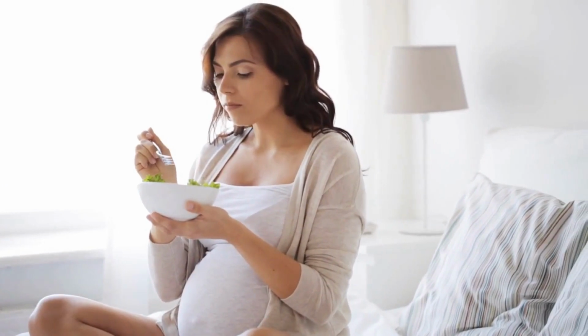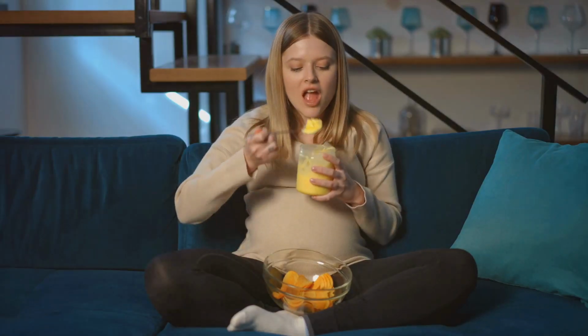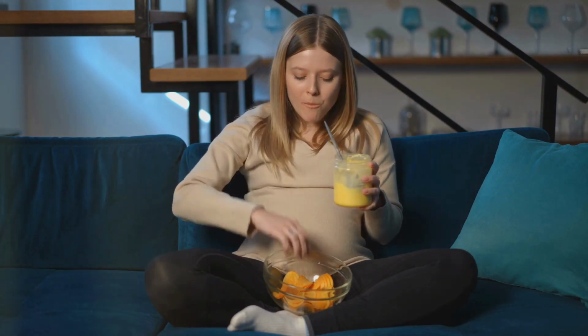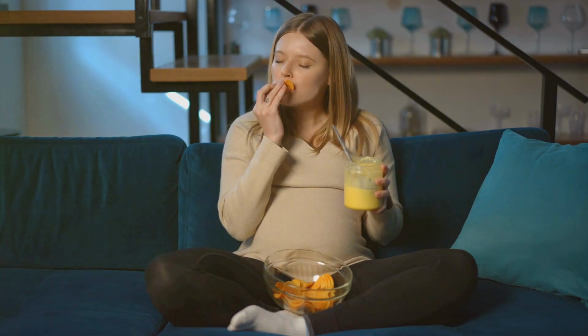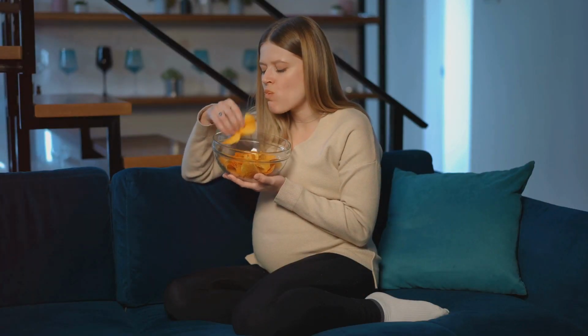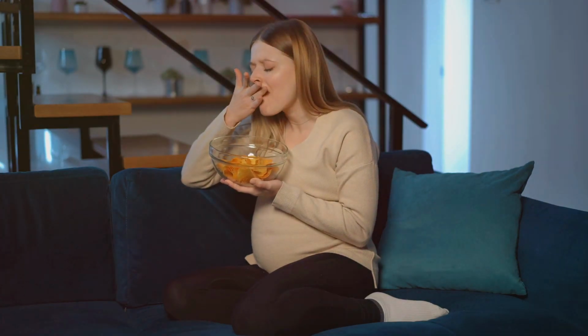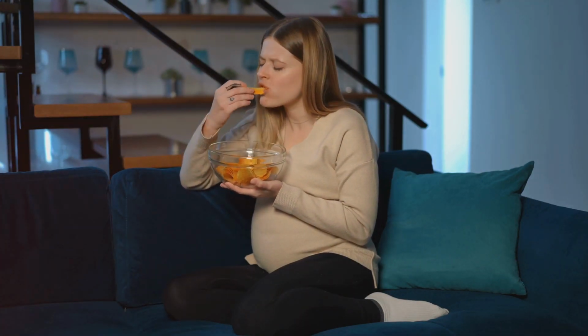Now, while we're talking about food, it's important to remember the old saying, listen to your body. Pregnancy can bring on a variety of cravings. Sometimes these cravings might be your body's way of telling you it needs certain nutrients. But be careful not to let those cravings steer you towards unhealthy choices. Instead, try to satisfy them with nutritious alternatives.